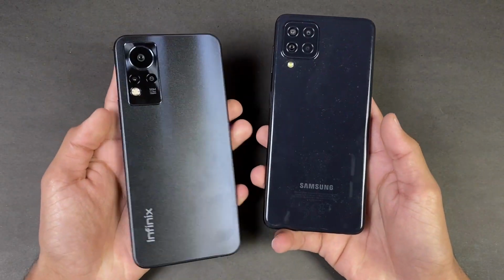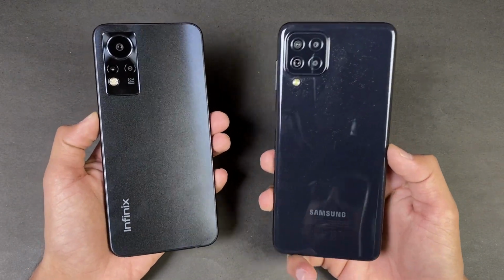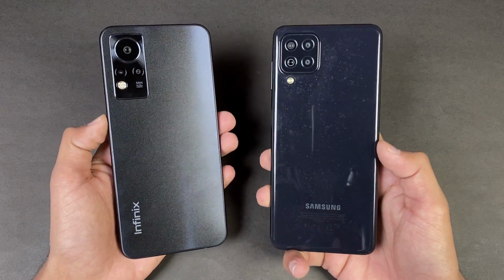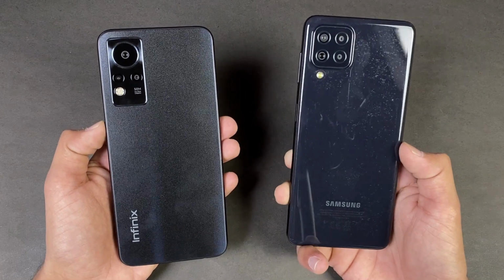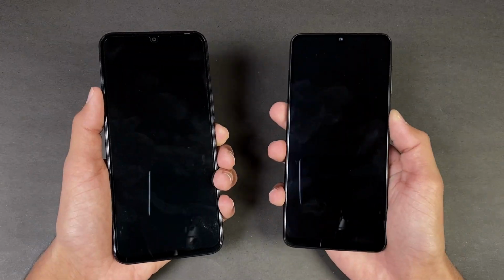In this video I'm going to show you how much of a difference there is between the Infinix Note 11 versus the Samsung Galaxy A22 in app opening speed as well as in the boot up test. So without wasting any time, let's get right into it. And guys, now let's see the boot up test.